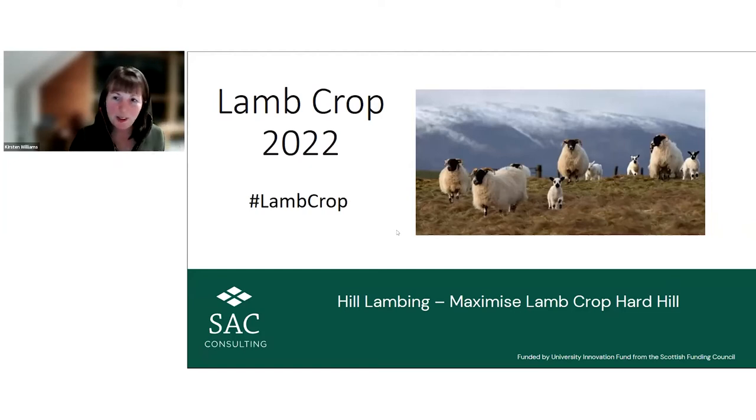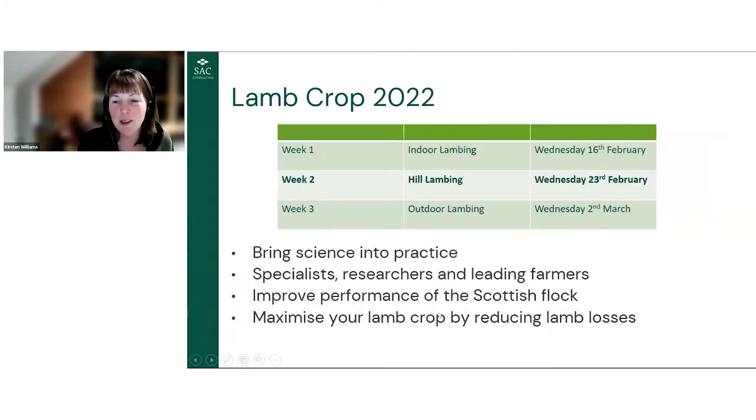Okay, folks. So good evening and welcome to our second in the series of lamb crop. So tonight we are focusing on hill lambing and we're looking more so at maximising your lamb crop from the hard hill. Next week we'll go on to outdoor lambing and again our aims are very, very similar to last week in that we're looking to improve performance of flocks while also minimising lamb losses at lambing time.